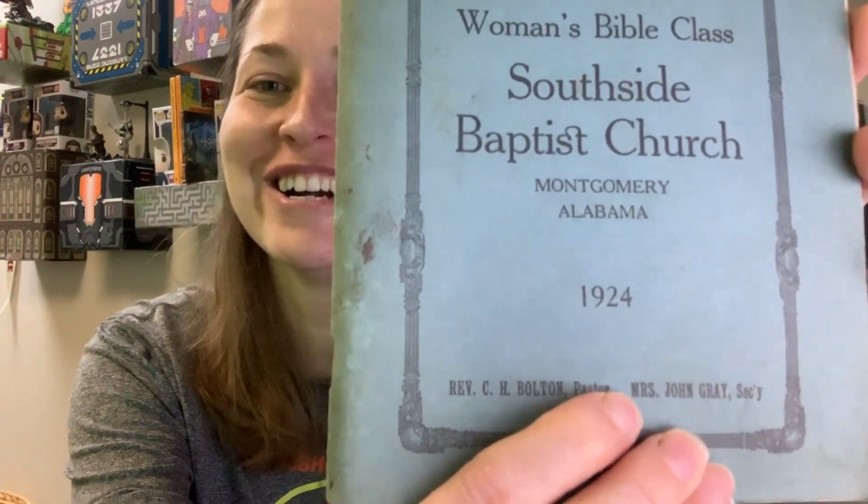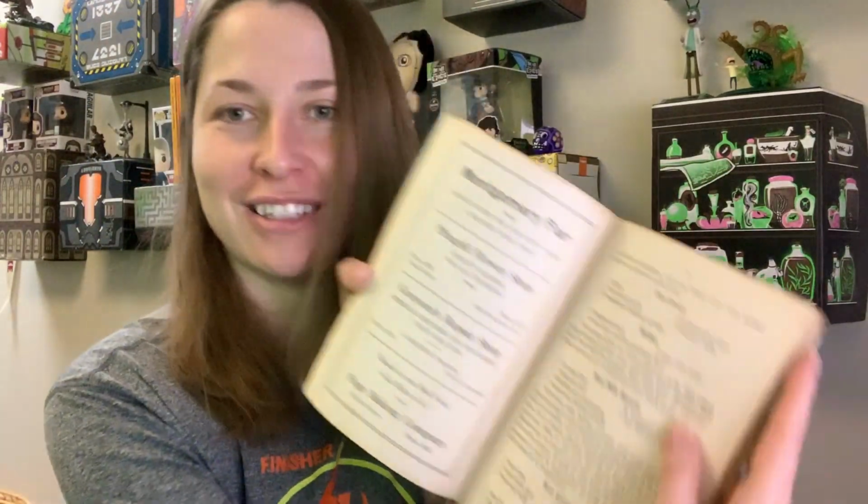So the first one is this Montgomery, Alabama, Southside Baptist Church Women's Bible Class, the New Home Cookbook from 1924. It's thick too. And this looks like it was well used because the pages are definitely cut. You've got some Anderson Lumber Company, which is really why I picked it up because my last name is Anderson and I thought that was funny. But it's got some nice advertisements from Montgomery, Alabama, their local thing. Look at this, it's just really cool. Sour milk biscuits. I'm almost tempted not to sell this because I want to make the stuff in here and see what it's like.